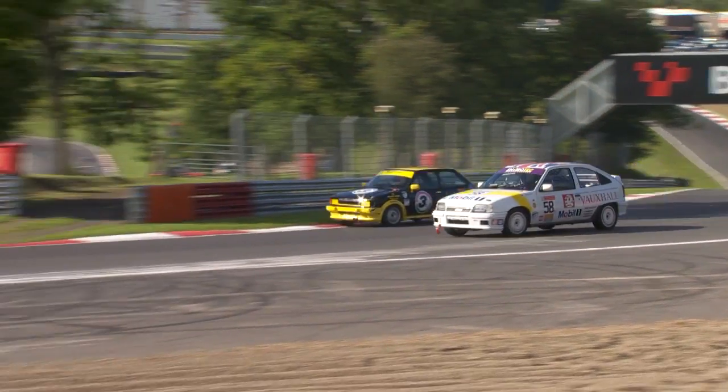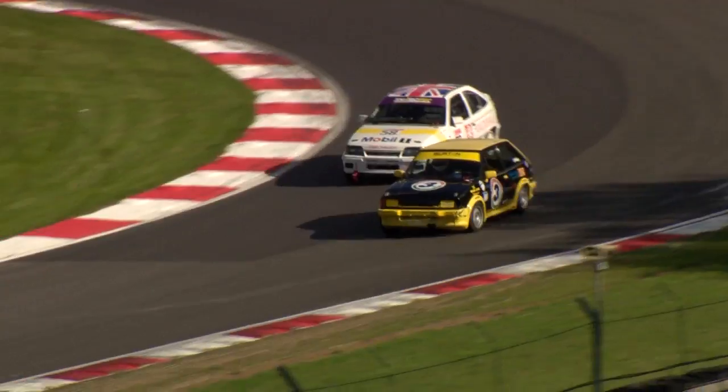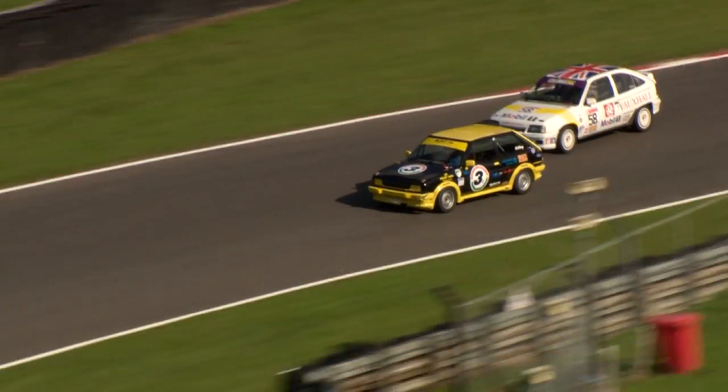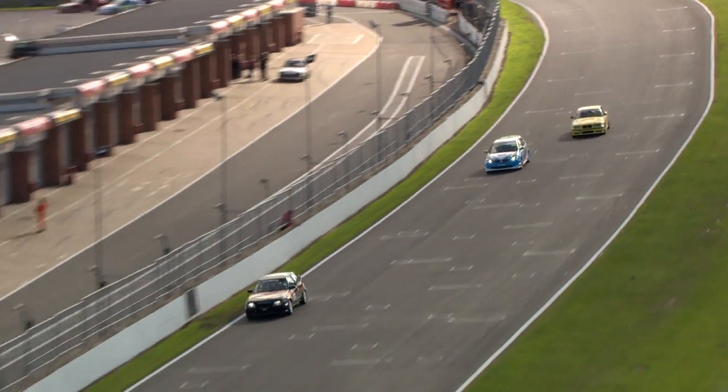Further back, Fiesta versus Astra. The Fiesta is Brian Long, number 3. The Astra is Mark Finney at number 58. And they're absolutely wheel to wheel. Brian did a brilliant job in qualifying on Saturday in the wet to get himself on the third row. But of course, he hasn't quite got the power of a lot of the cars around him.